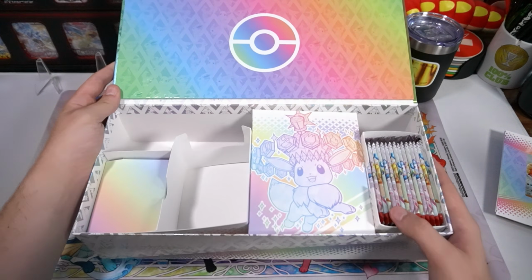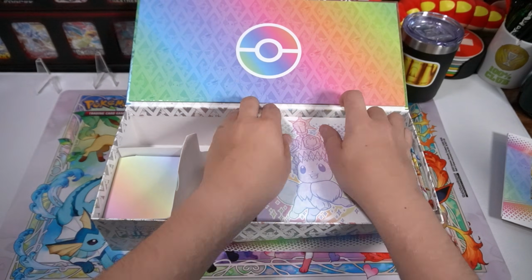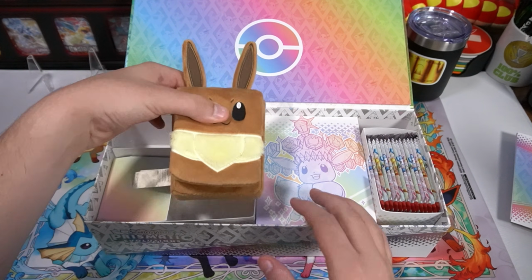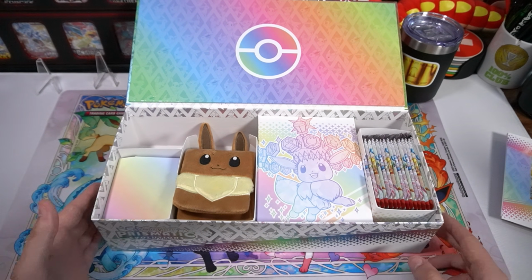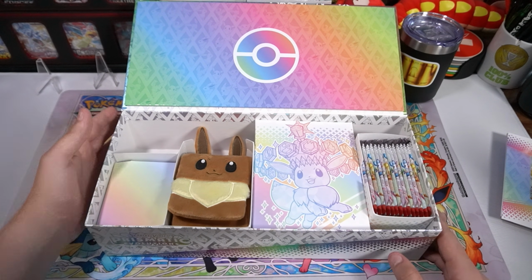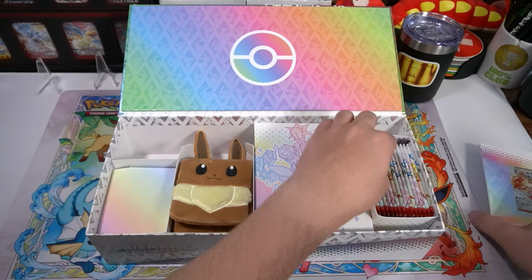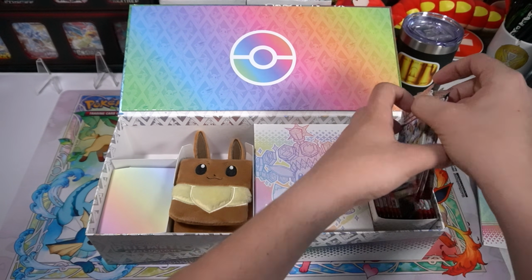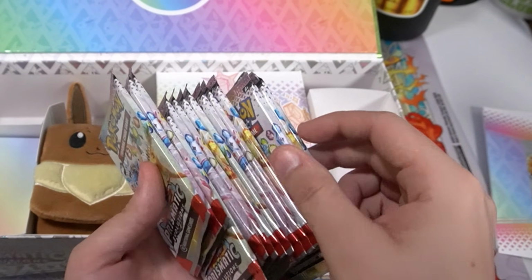This is actually the second ever ultra premium box I have ever opened. The only one I've opened before this is the Tropius one. Back when I was collecting, they didn't have these ultra premium boxes. I kind of missed out when all these were coming out. I'd love to open the 151 and the Charizard one, but yeah, they're a little bit expensive to get your hands on. So before we start opening the packs, because oh wow, dude, this is presented so much better than the Tropius box we opened.